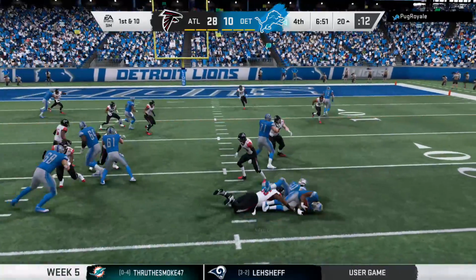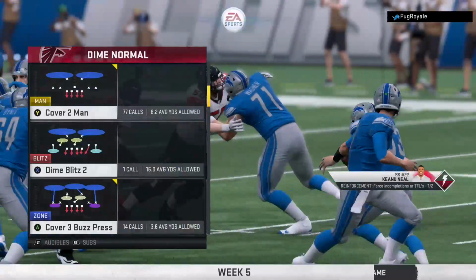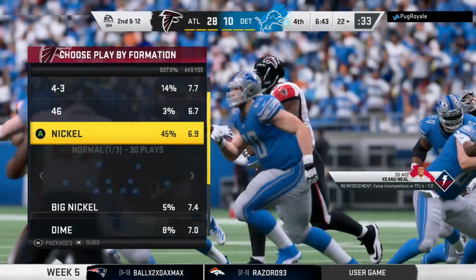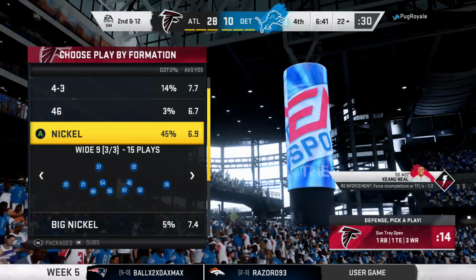They'll run it with Johnson, and maybe a measure of revenge there. He's had his way in this one, but this time they get him behind the line. It'll wind up being a loss of 2, and it'll be 2nd and 12 at the 22-yard line.